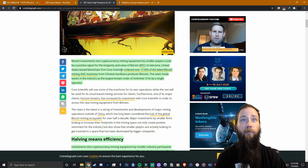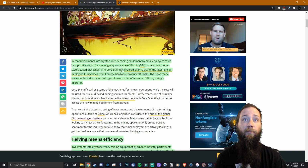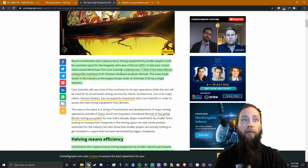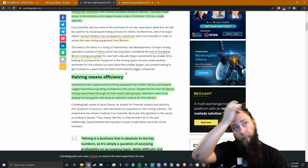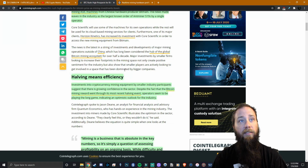So recent investments into cryptocurrency mining equipment by smaller players could be a positive signal for the longevity and value of Bitcoin. In late June, United States-based blockchain firm Core Scientific ordered 17,000 of the latest Bitcoin mining ASIC machines, or application-specific integrated circuits, from Chinese hardware producer Bitmain. This news made waves in the industry as the largest known order of Antminer S19s by a single operator. So guys, this is the biggest order from a small player ever. Does that mean that they are bullish on Bitcoin? Do they think Bitcoin is going up? Let me know what you guys think.